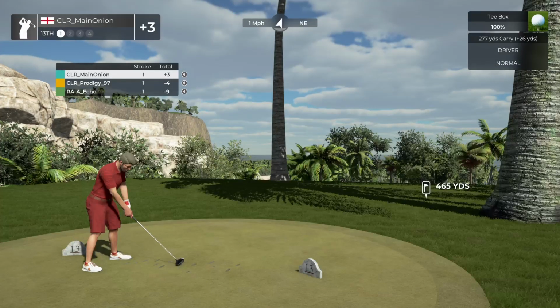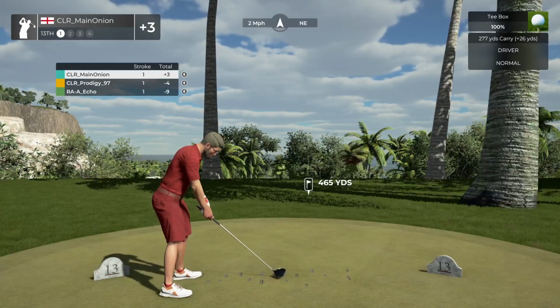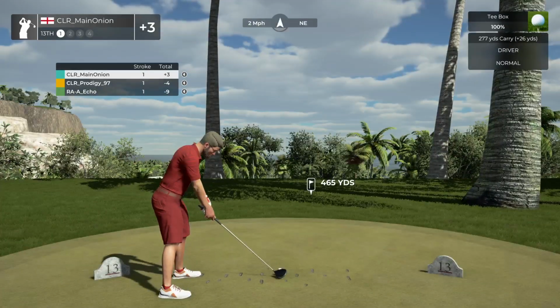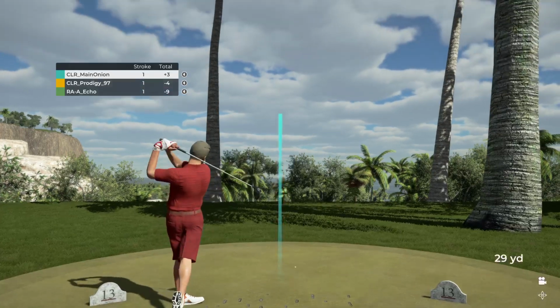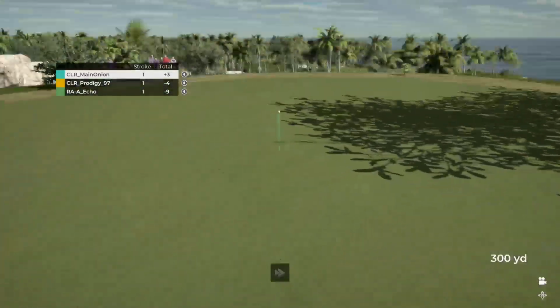I've just noticed you guys have got flags. I don't even have a flag. A flag? I've done nothing. Literally started the game and played. On what flag? Where? Oh, there. Yeah. I think I've got some clothes to play.